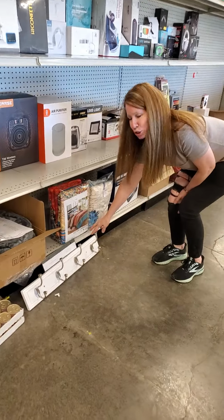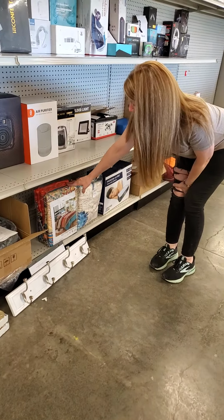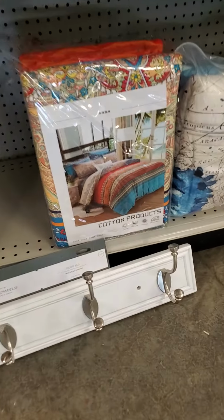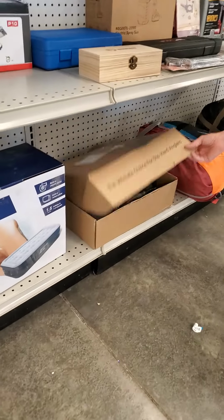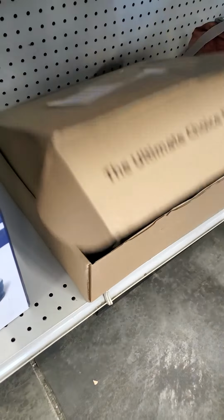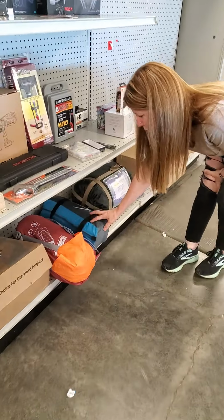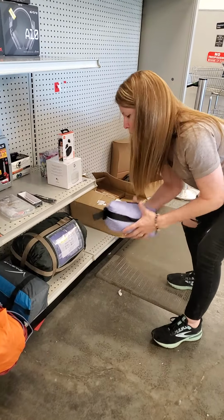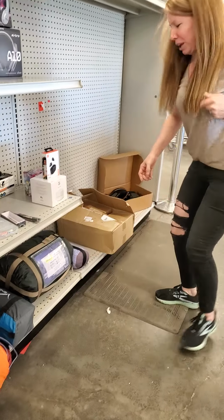We have a bunch of these on the shelf too. Really nice for your coats to hang up on, put on your wall. We got some more bedding, some more blankets. Got your premium blow up twin size airbed. We have the waders. And to go with that, we got a mummy sleeping bag. We have a tent. We have another sleeping bag. And then you got your hammock to hang up outside so you can relax when you're out camping.